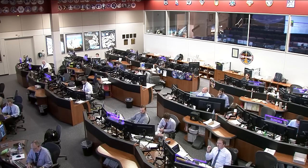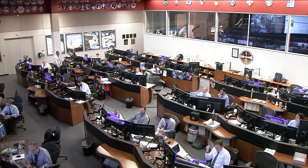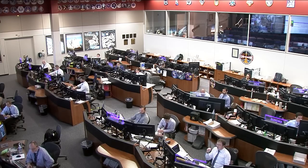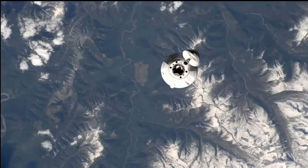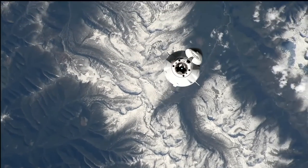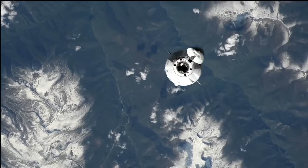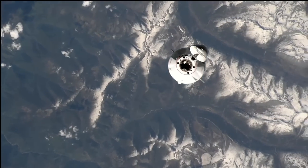The Dragon spacecraft is closing in on 400 meters below the space station. That's going to be that waypoint 0. And we just received confirmation that the Dragon Eye link is successful. That is now going to be the primary method of Dragon navigating to the space station.